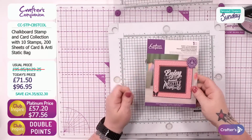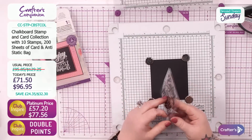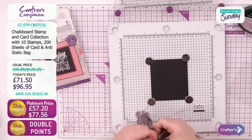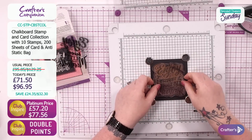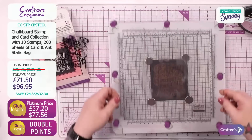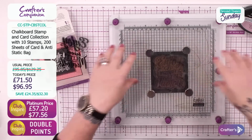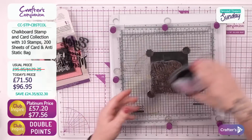Enjoy the sweet little moments. We're going to use this one. So again, nice lovely size. I'm not going to use my anti-static bag on there. If you want to, absolutely go for it. But I like the effects that you get because I'm going to heat emboss this again, but we're going to use one of the metallic ink pads for this one. So I've brought in my pink lace.